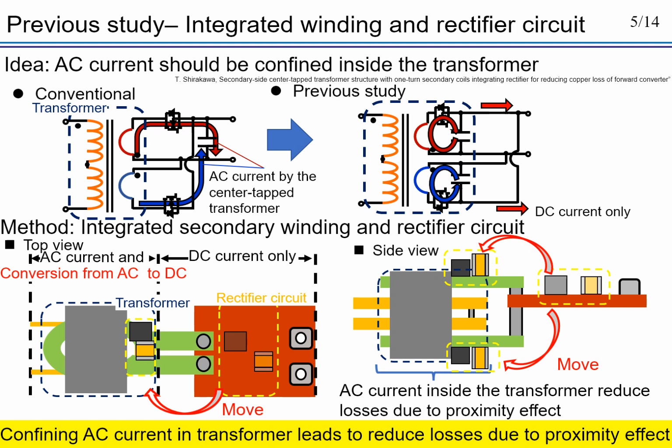To solve this problem, our research group's idea in previous studies is that AC current should be confined inside the transformer. These are circuit schematics based on the conventional idea and the previous study's idea. In the conventional one, the transformer and rectifier circuit are separate, leading to increased losses due to the proximity effect. Therefore, in the previous study, the decoupling capacitor is divided into a rectifier circuit for each secondary winding, making the rectifier circuit part of the winding. So AC current flows inside each secondary winding, and outside the transformer there is only DC current. That is, AC current is confined inside the transformer.